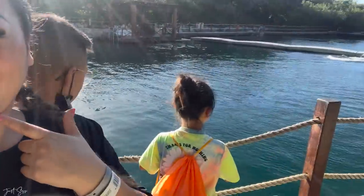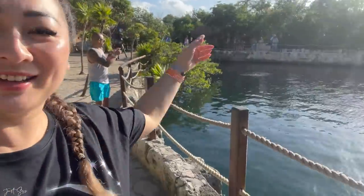Alright you guys, we just got ourselves settled. Booked our dolphin, we booked our stingray sighting. There's a dolphin! So excited. It is currently 8:30 in the morning. Look, there's one right there. So our dolphin swim is at 1 o'clock, our stingray is at 11. There's also breakfast here that is included with our package and unlimited drinks and food.